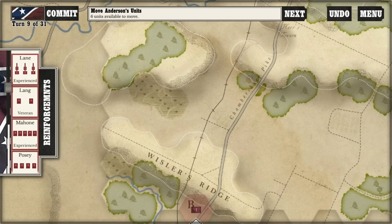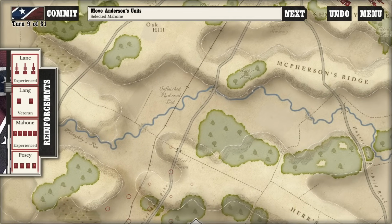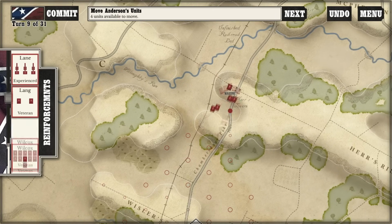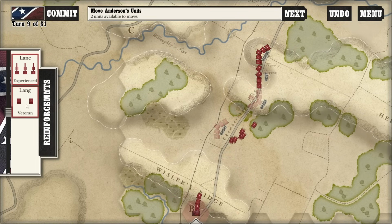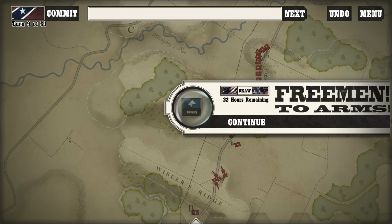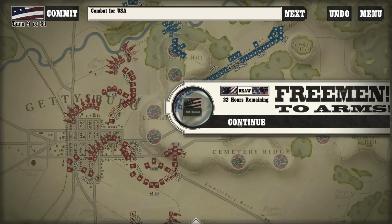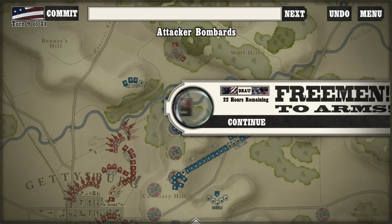Anderson's division is arriving now. The 1st Corps is beginning to arrive on the field, boys. They probably won't get up before nightfall. They're gonna move. Where are they gonna move Gamble to? The front of Cemetery Ridge is frickin' open. They're gonna bombard me. Their 1 artillery piece.